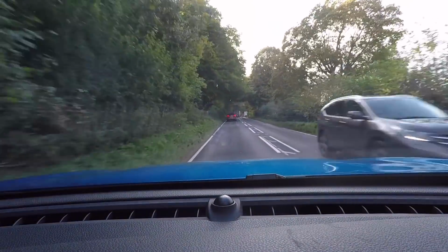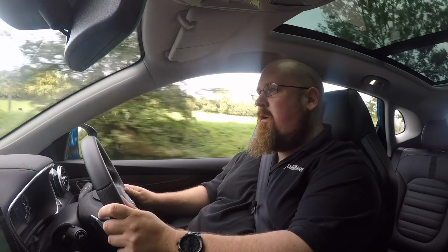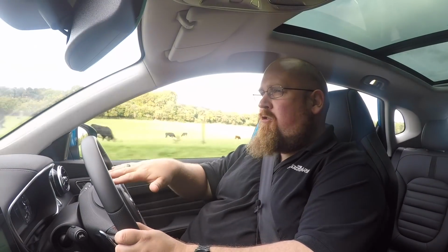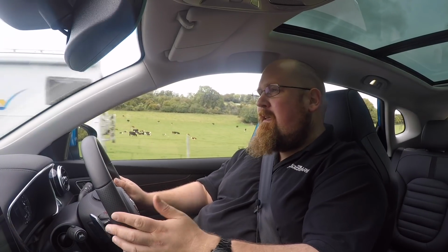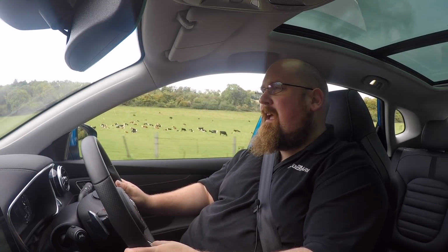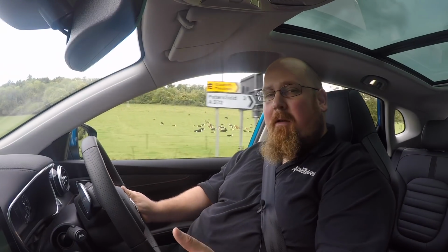And when you do press it, you get a little animation on the screen. You get like an MG logo spinning around a bit, and then it lets you know that you're in super sport mode. And what that does is it does put weight into the steering. It holds onto the gears more, and they do respond a bit quicker, and also the suspension itself firms up a little bit.